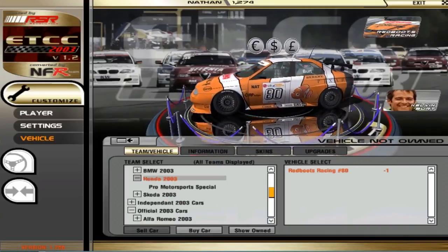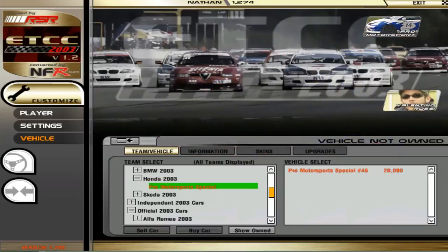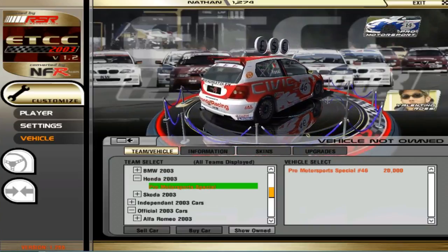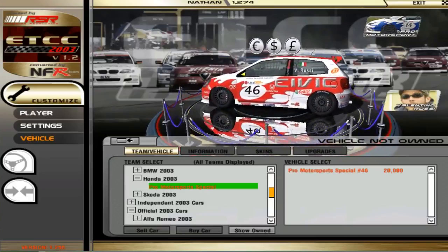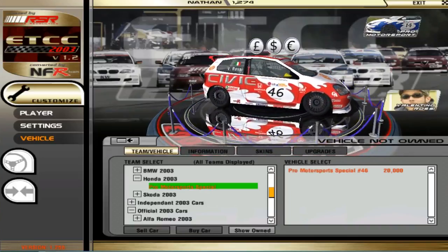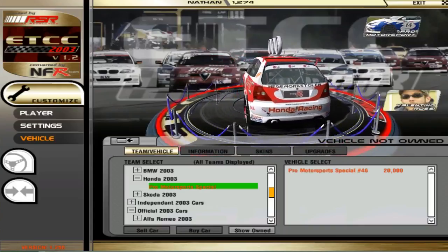And not just that, if you click on Honda and click on the Pro Motorsport Special, Valentino Rossi. There you go. I don't quite know why he's in this. I assume maybe like Michael Schumacher, he did some sort of one-off test session. But either way, we've got the MotoGP legend, Valentino Rossi. And this is going to be a very interesting race because we have got a lot of big names.